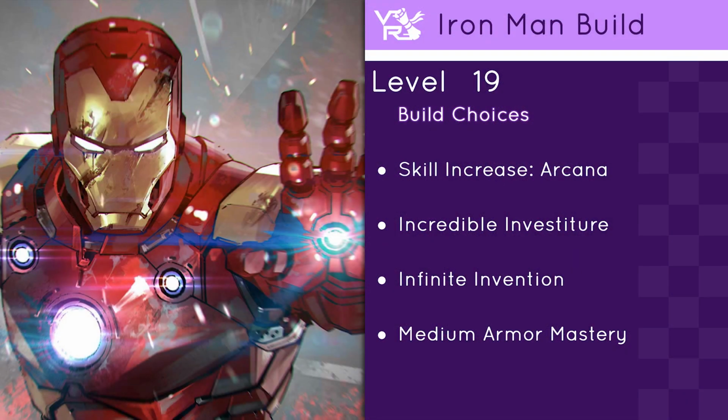19th level is another skill increase, and we will take the Incredible Investiture General feat here to allow us to tune to 2 additional magic items. Infinite Invention lets us change our modifications and offensive boost as part of our daily preparations rather than taking an entire day, and we gain the Master Proficiency in our armor.